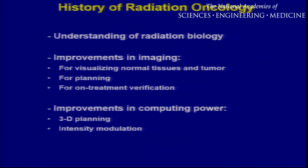And our history, as Stephen went through, is based on many principles. It's not enough to just have a radiation beam. You've got to understand how to use it. You've got to understand radiation biology. This is the reason why we give radiation in multiple small fractions rather than as a great big single blast. The improvements in imaging have been incredibly important, as was described, for visualizing the tumors and targeting the radiation. And the improvements in computing power have just made technological sophistication possible.